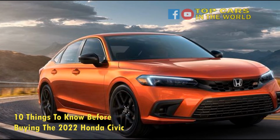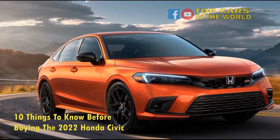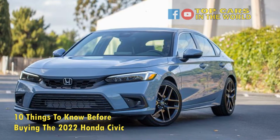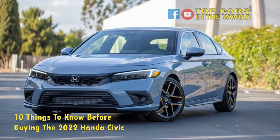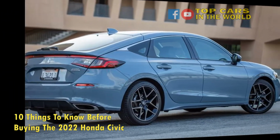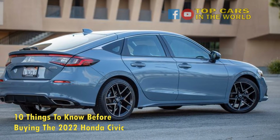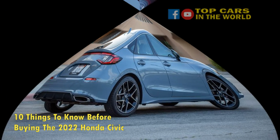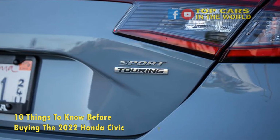The power is put down through the front wheels only, and the transmission duties are handled by a CVT automatic for most of the trims. However, the hatchback model can be had with the 6-speed manual. The turbocharged motor turned out to be the best of the two, offering excellent low-end and mid-range torque, making it capable in cities and on highways. The engine is reasonably refined and sounds good at higher revs. However, the CVT automatic does bog down the driving experience considerably.